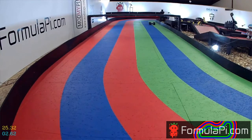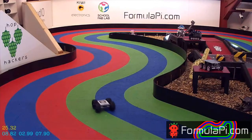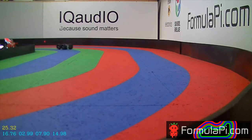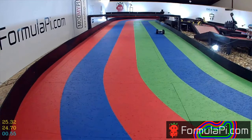That's probably detecting one of the creases in the track as being a corner. It's quite difficult to get all the lighting exactly correct. Yeah, I certainly need to change the focus on that camera. It's terrible, isn't it? You've probably complained about that.